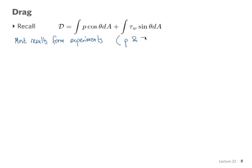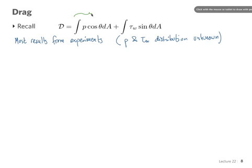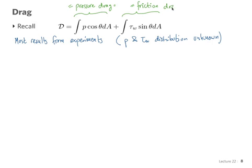The pressure and wall shear stress distributions are not known in general. So we use experimental results. So notice that we have two contributions to drag. A contribution which is due to pressure and a contribution which is due to the shear stress. So we actually distinguish between these two and give them different names, and this one is called the pressure drag. And this one over here, guess what? The friction drag. Pressure drag is sometimes also called form drag because it depends on the shape of the object.